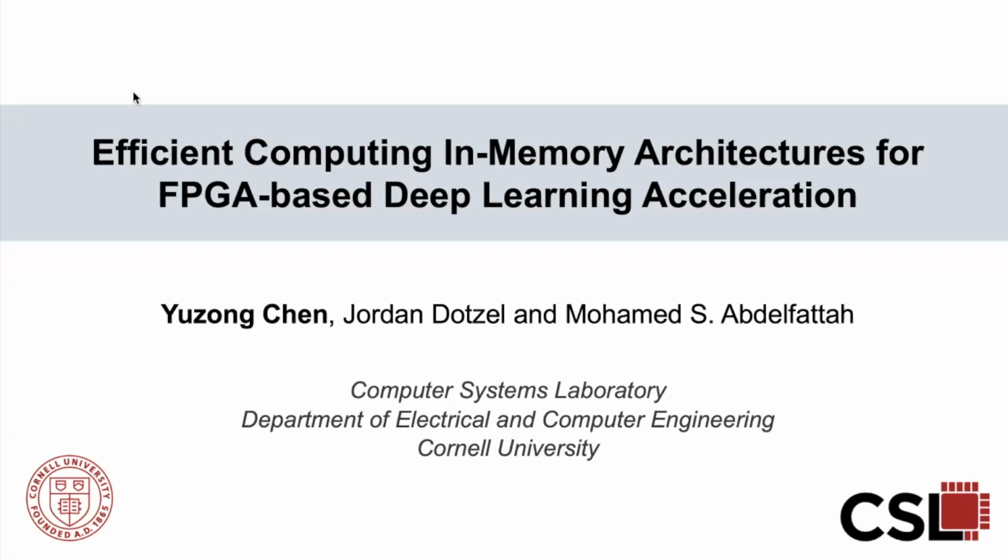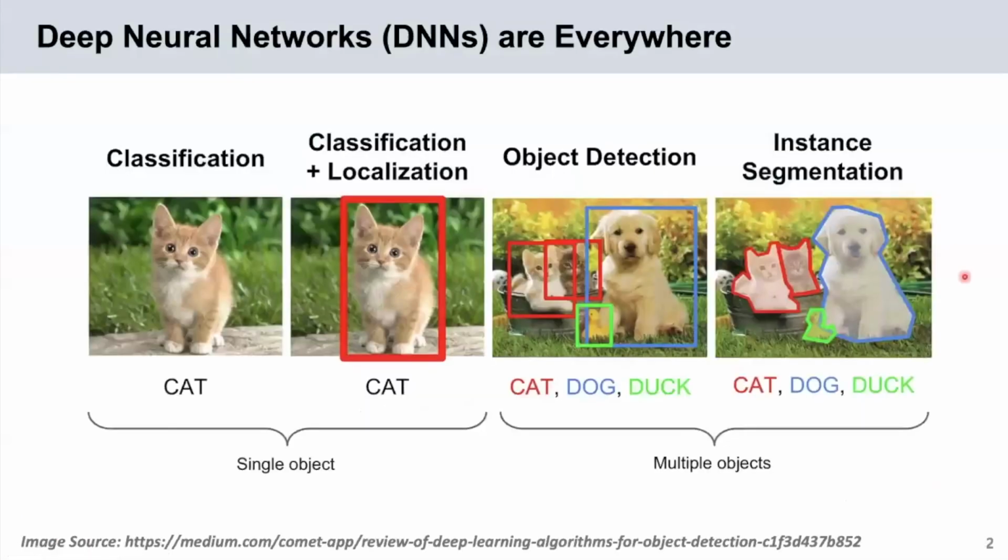Thank you, George, for the introduction. So hi, everyone. Today I'm going to discuss efficient computing memory architectures for FPGA-based deep learning acceleration. This is a joint work with my colleague, Jordan Dozo, also at Cornell, and my advisor, Mohammed Abdel Fattah. So just a bit of background.